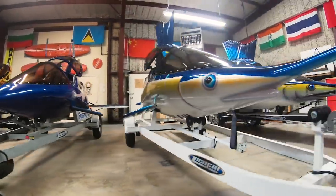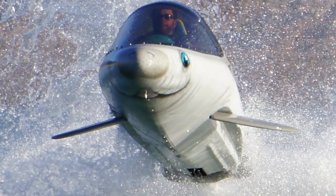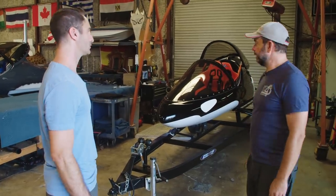The Seabreacher comes in all sorts of flavors. There's dolphins, there's killer whales, there's all kinds of sharks, there's even a manatee for some reason. So they're all custom built. Most of the boats we build, we design to look like marine creatures. This is Rob Innes, the madman who builds these things. How did you get into this?